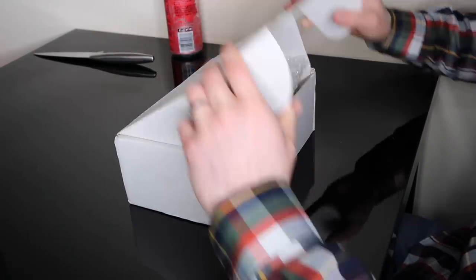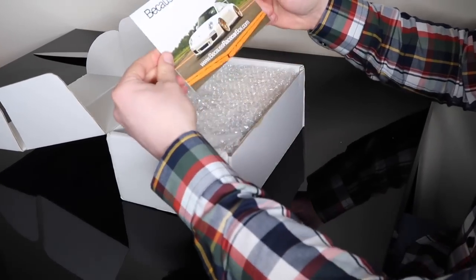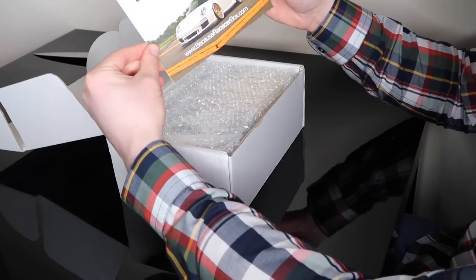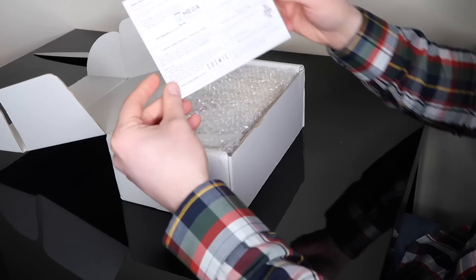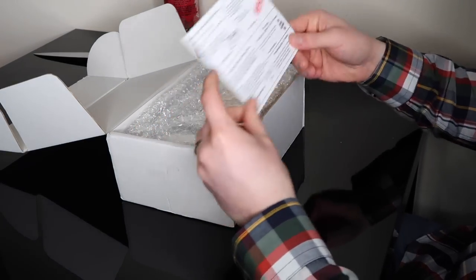Are you ready? Heyo. So the very first thing in the box that we get is a really nice photo card of a Porsche. Because race car box, put that up somewhere nice. And then all the details of all the different items that we have in the box today.